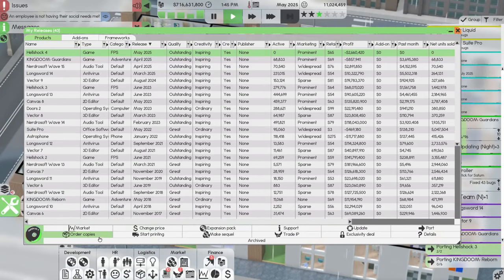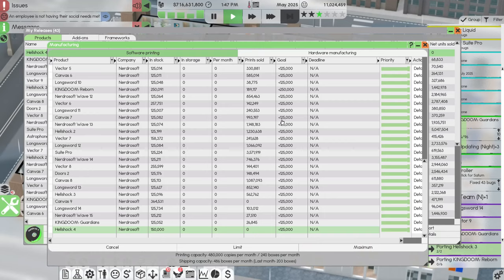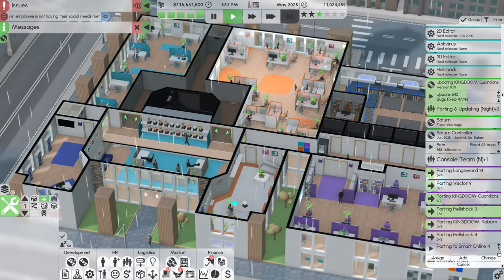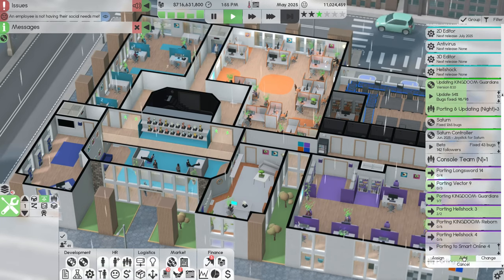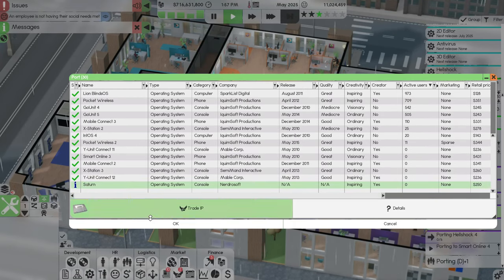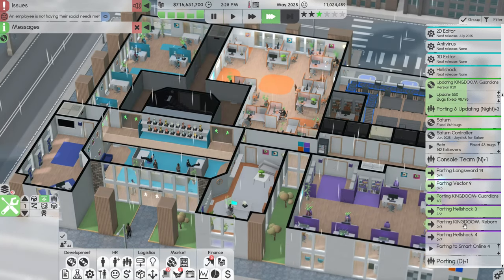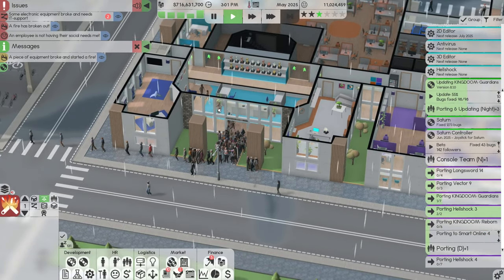Let's get it ported to a bunch of things. Let's get it printed 125000, and let me make sure that port job is not quite as much of a priority. Actually, wait, yeah, hold on a minute. I also need to make sure it's going to Saturn as well. So that does need to be a priority. You know what? Kingdom Guardians, what is going on? What?